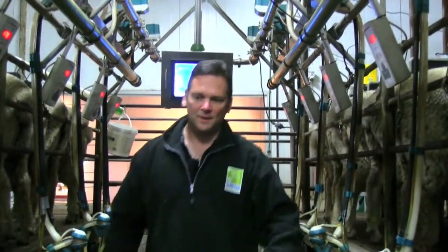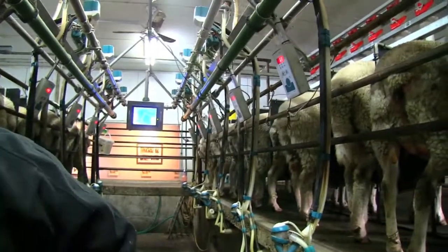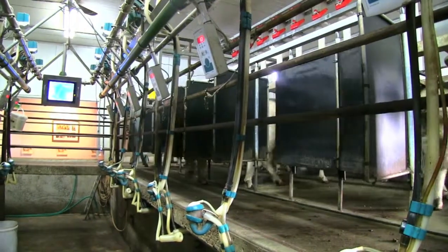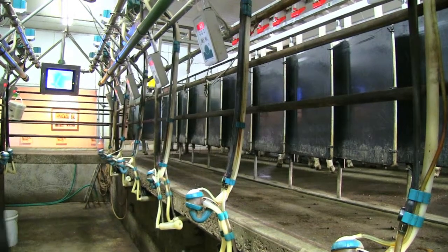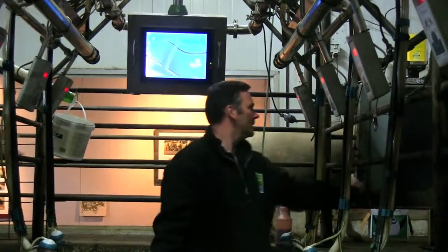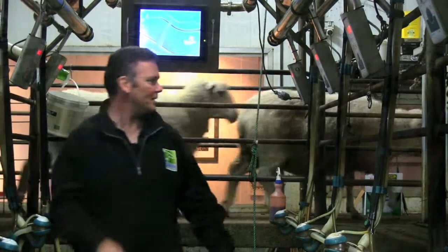Then to let them go, we just open up the feed chutes for them. And then they can walk straight out, head straight back out to the paddock, get back into some food. And we can get the dairy ready for the next 24.